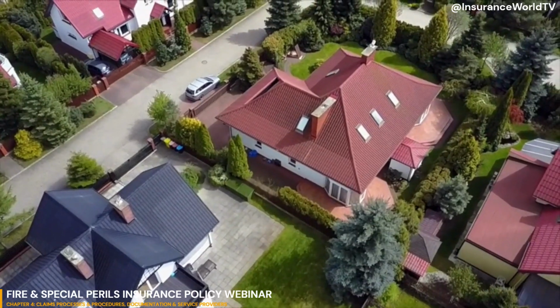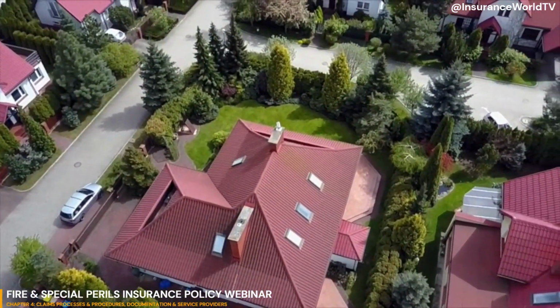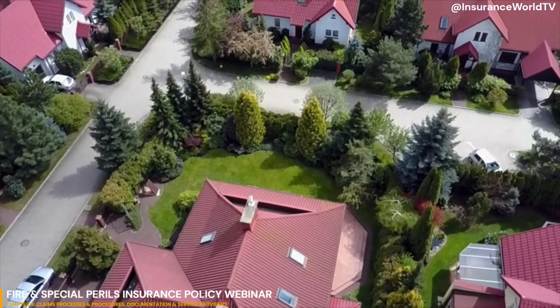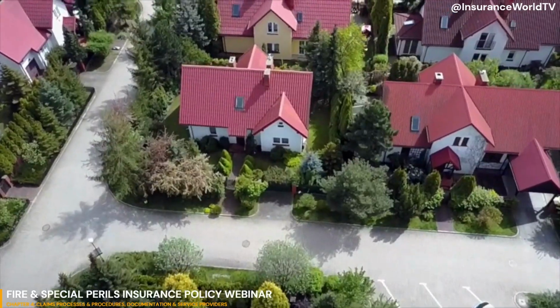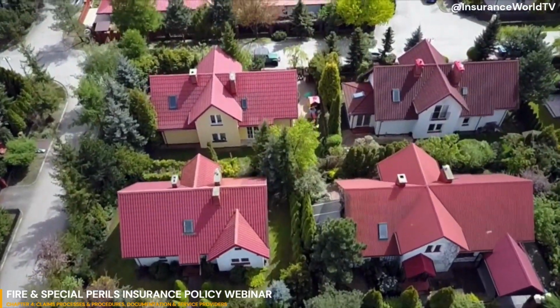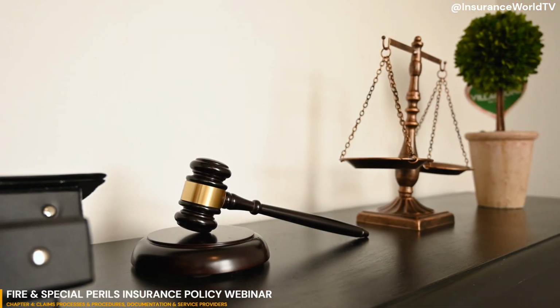6. Restoration and repair contractors. Once the claim is settled, restoration and repair contractors are engaged to undertake the necessary repairs or rebuilding of the damaged property. These contractors work closely with the insured and the insurance company to ensure the property is restored to its pre-loss condition. 7. Legal experts.